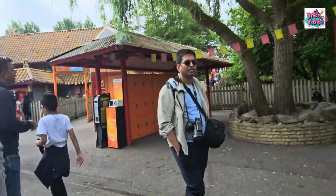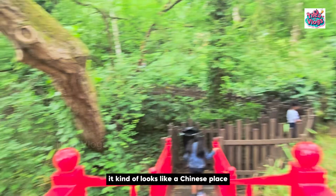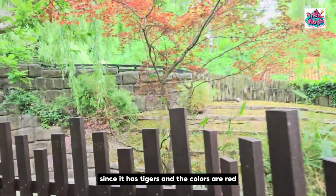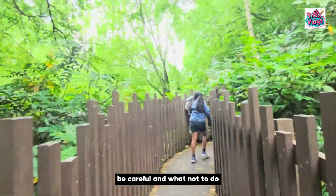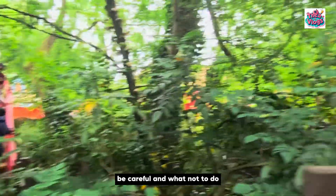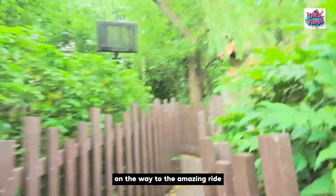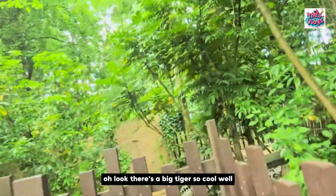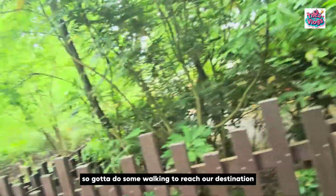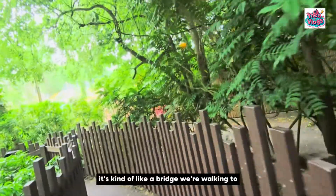Ooh. There's lots of people who came here since it's such a fun place to be. It kind of looks like a Chinese place since it has tigers and the colors are red. It kind of feels like that. I don't know why. Here's some signs that say be careful and what not to do. And then we're going on a bridge on the way to the amazing ride. Oh, look, there's a big tiger. So cool. Well, this ride is a bit fast, so I have to do some walking to reach our destination. It's kind of like a bridge we're walking to.